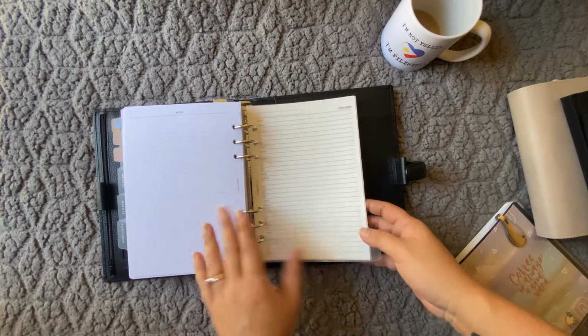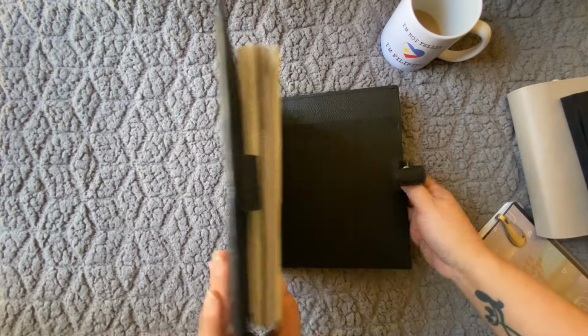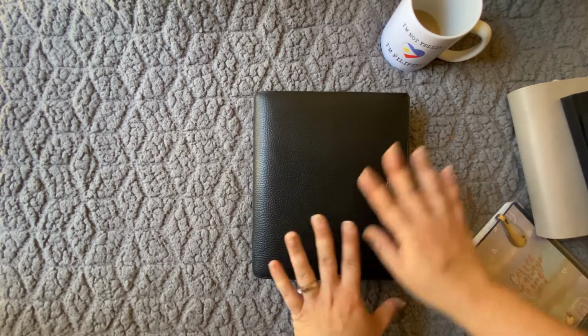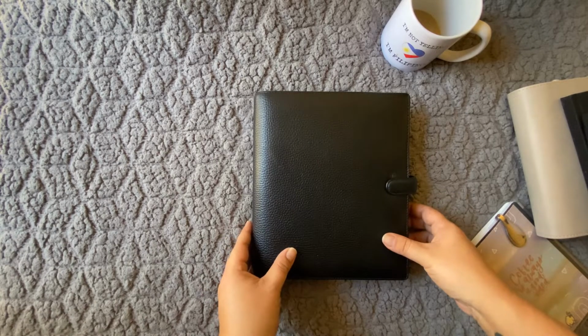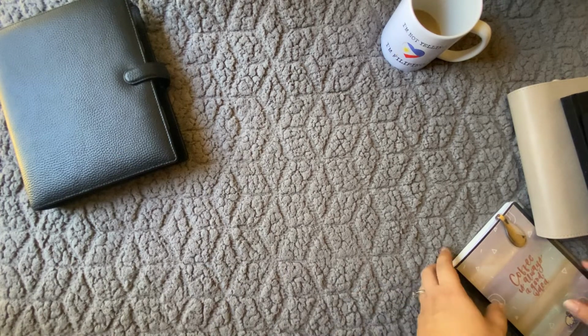So yeah, but this is basically how I use this planner. It's more so my home binder than anything else. And I will at some point do a detailed flip and talk about my budgeting system and all of that. So I'm just going to set that over to the side there.